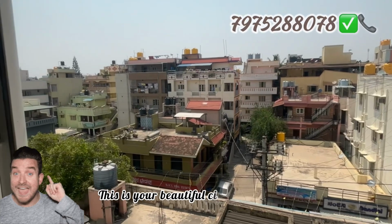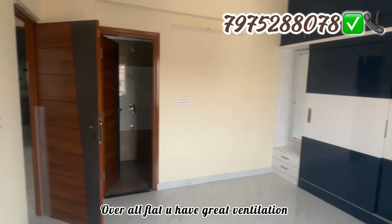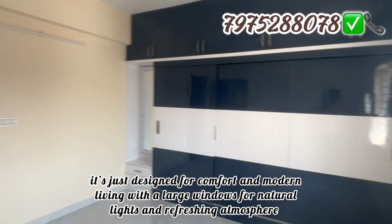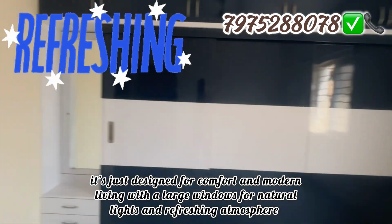Come, let's go. This is your beautiful city view from your bedroom windows. Overall in the flat you have great ventilation. It's designed for comfort and modern living, with large windows for natural light and a refreshing atmosphere.